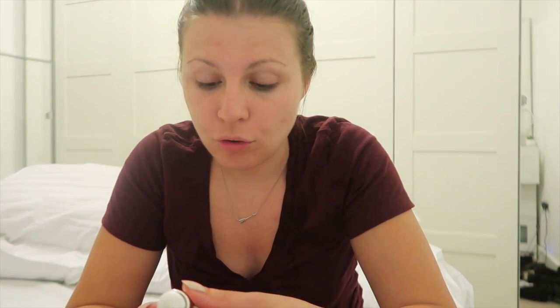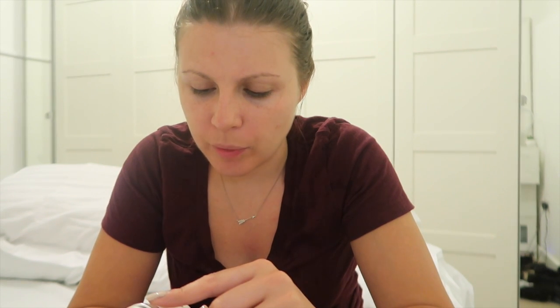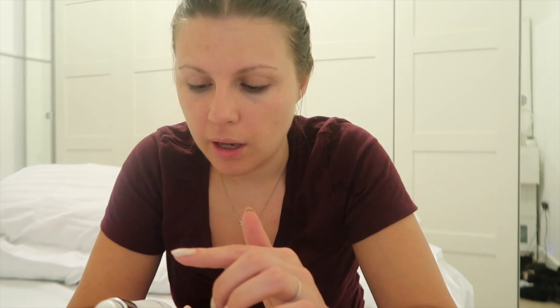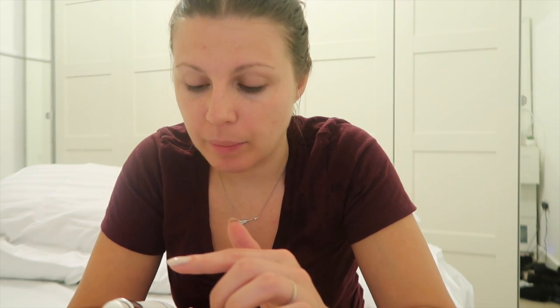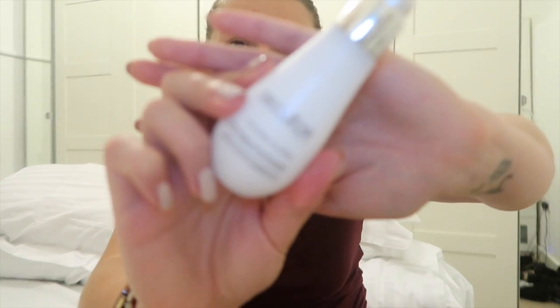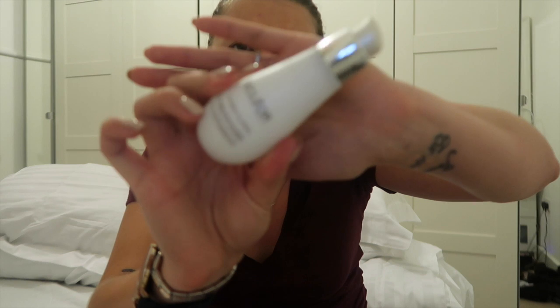And the Decléor Hydra Floral, I don't think I should be using at night time because this has got SPF in it, if things I have read are to be believed. But I used this on my chest last night, but I didn't use it on my face because I thought the oil was enough. Focus!